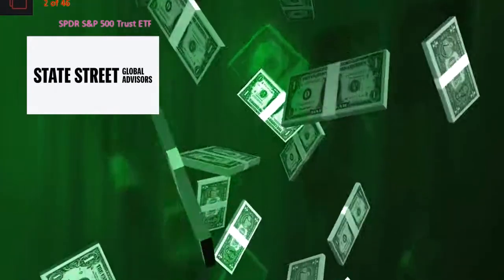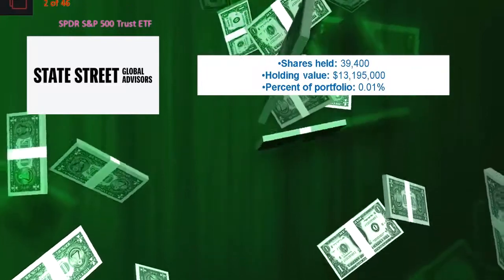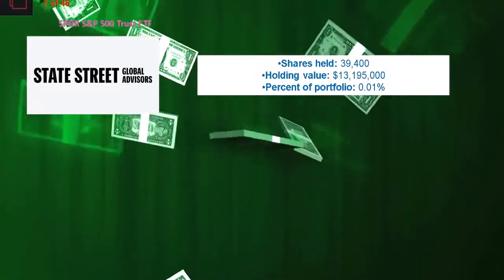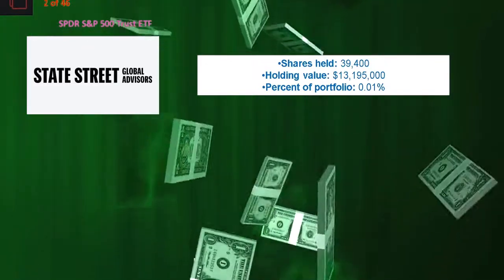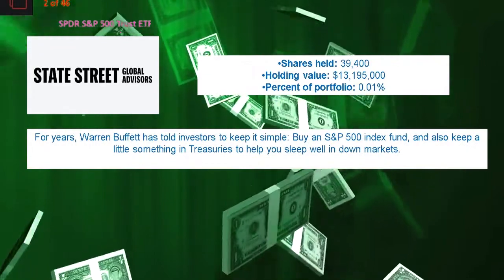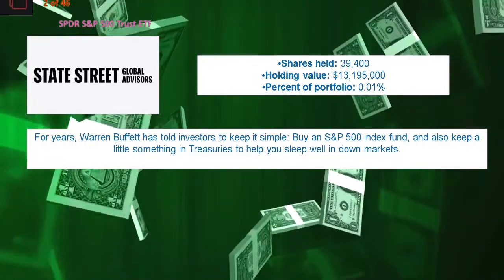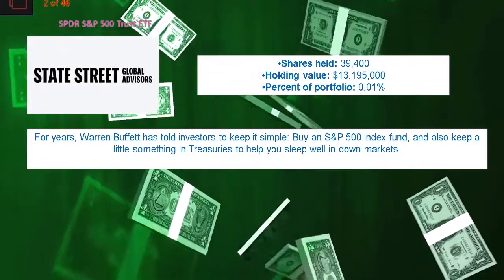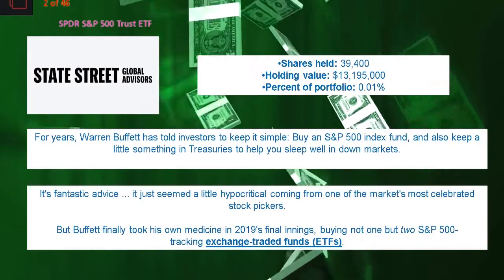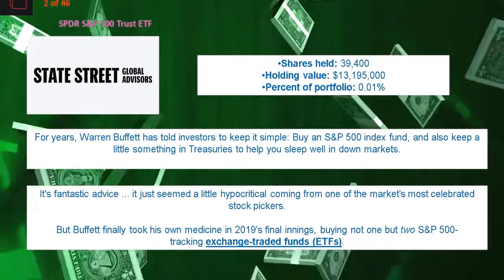SPDR S&P 500 Trust ETF. Shares held, 39,400. Holding value, $13,195,000. Percent of portfolio, 0.01%. For years, Warren Buffett has told investors to keep it simple, buy an S&P 500 index fund, and also keep a little something in treasuries to help you sleep well in down markets. It's fantastic advice. It just seemed a little hypocritical coming from one of the market's most celebrated stock pickers.